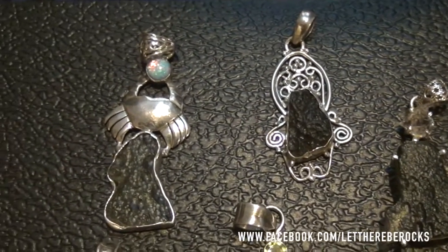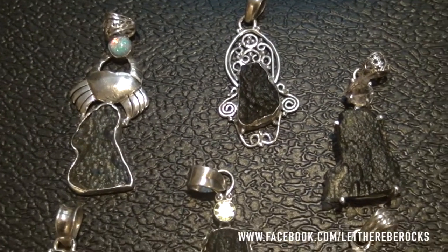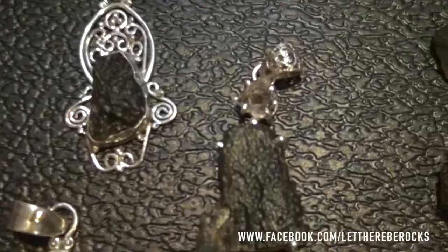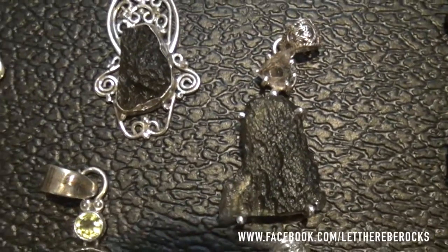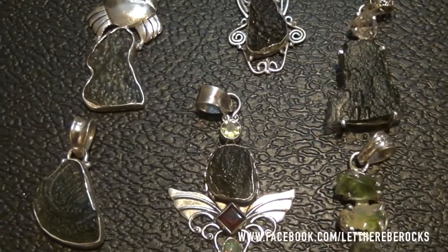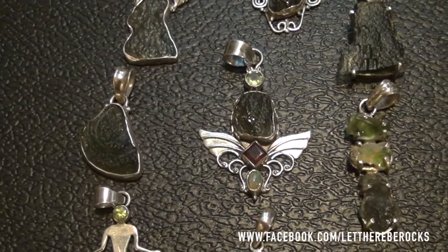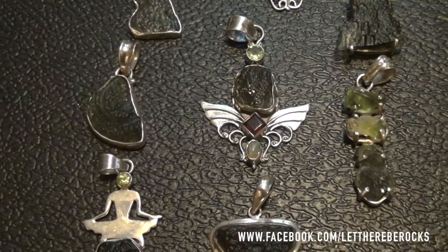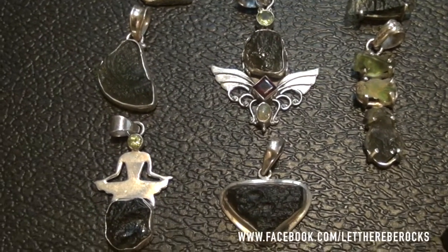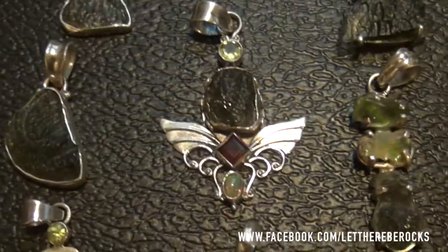for sale. So this one here has an Ethiopian opal in it. The one on the right up here has a Herkimer diamond, you can see there. Herkimer diamonds are quartz that are found in a specific area in Herkimer, New York. They're found in other places in the world, but they can only be called Herkimer diamonds if they come from that area in Herkimer, New York.